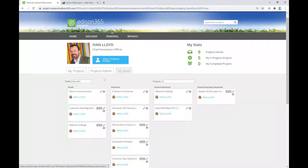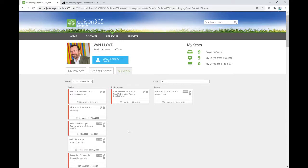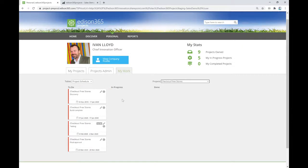And that's just benefits. Apply that to everything. What are the major risks? I've got a bunch of major risks. What tasks do I own? So let's look at the schedule. These are all the tasks I own. And I can filter this by project, of course. So if we look at checkout free stores, that was the project I showed you a second ago. These are the 4 tasks I'm personally responsible for.